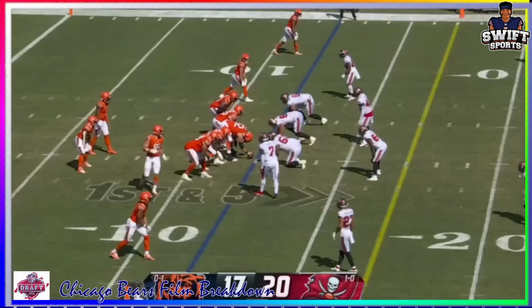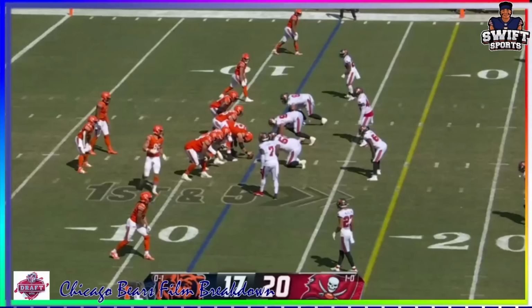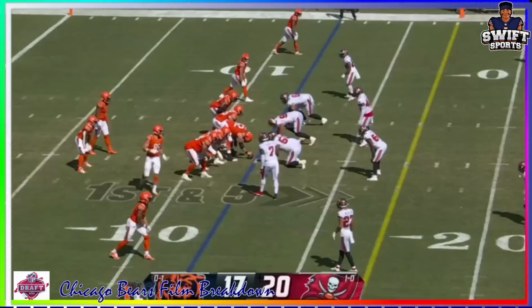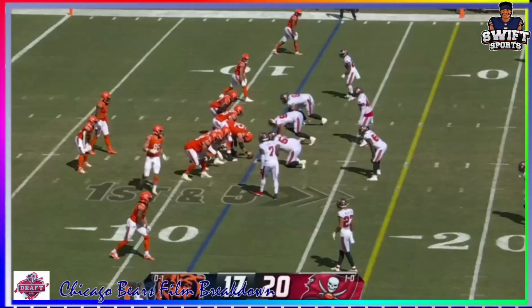It's a 20-17 game. And what have we talked about with Luke Getsy that's his biggest problem? He throws too many screen passes. So what does he do here? This is after we get an offsides call, so it's 1st and 5. We have a chance to take a shot down the field.